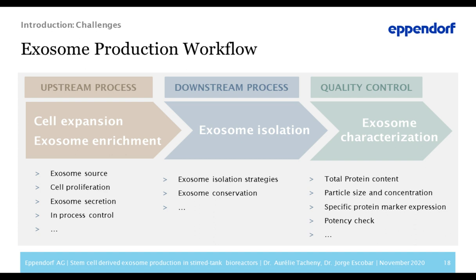The exosome production workflow is a multi-step process and could be divided into three major steps. The upstream process first, during which the cells used as exosome sources are expanded, and also during which the exosomes are enriched in the cell-conditioned medium. The second step is the downstream process, consisting in the isolation of the secreted exosomes from other elements contained in the conditioned medium. And finally, the quality control, which is based on the exosome characterization. All those steps could be a source of variability and a challenge for the researcher. For example, for the upstream process, the questions of the researcher could be which exosome source to select, how to ensure efficient cell proliferation and exosome secretion, and how to proceed with the in-process control.